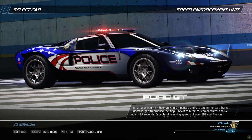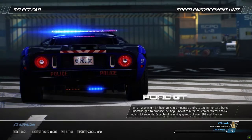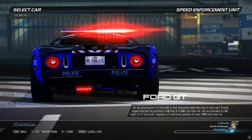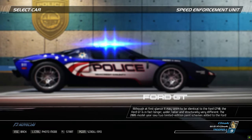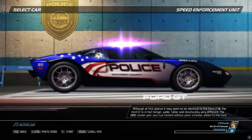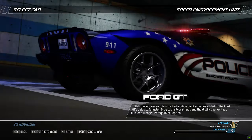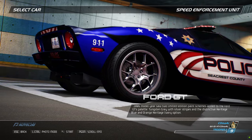Supercharged to produce 550 bhp at 6,500 rpm, the car can accelerate to 60 miles per hour in 3.7 seconds. Capable of reaching speeds of over 200 miles per hour, the car remains responsive and will slide without ever feeling like it will bite. Although at first glance it may seem to be identical to the Ford GT40, the Ford GT is in fact longer, wider, taller, and structurally very different.